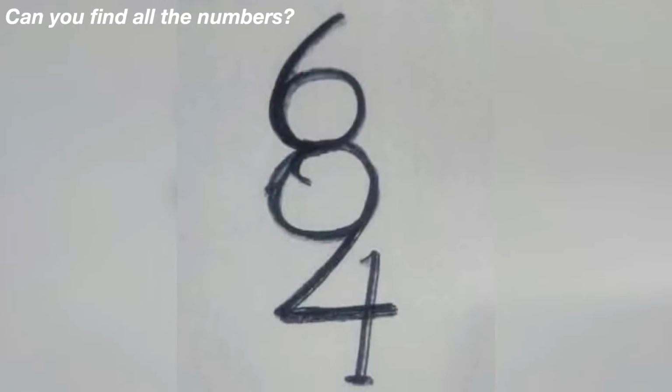How many numbers did you see in this drawing here? Comment how many numbers you see here as well. 98% of people won't be able to get this one correct. So if you comment the correct amount of numbers, I'm gonna be very impressed.